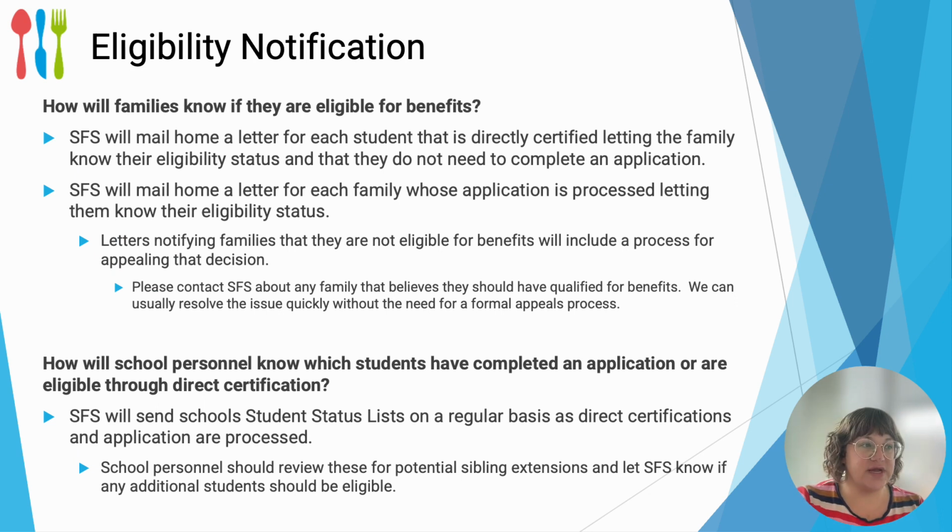Once a family does create an application, or if they become directly certified, we let families know about it. So how will they know if they're eligible? School Food Solutions takes on the process of mailing home letters for each student that becomes directly certified, letting them know that they don't need to complete an application. And we also mail home letters for any family who completes an application. So if we process an application for them, they're going to get a letter that says, yes, you're free, yes, you're reduced, or no, you've been denied based on the information you put on the application.